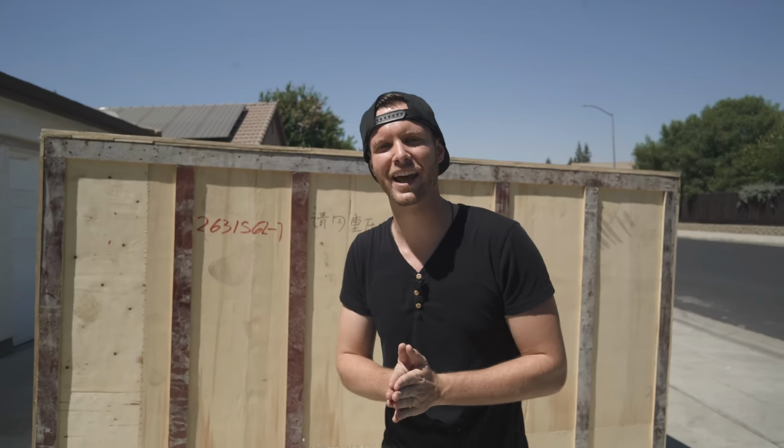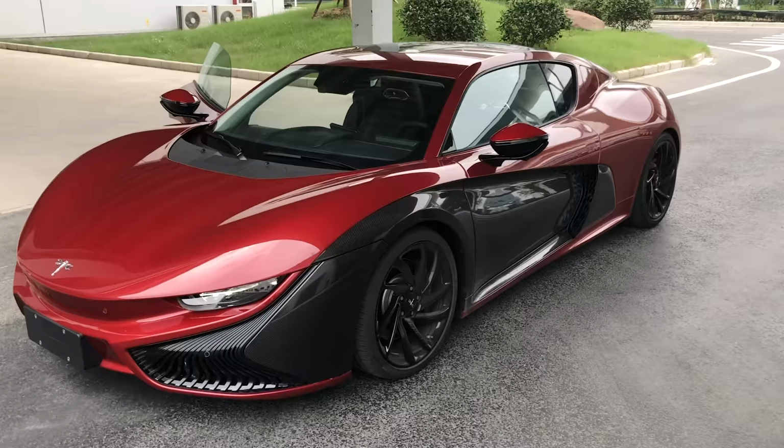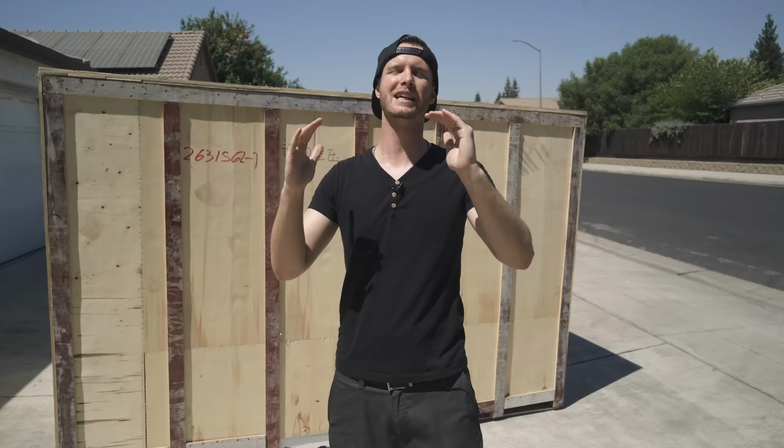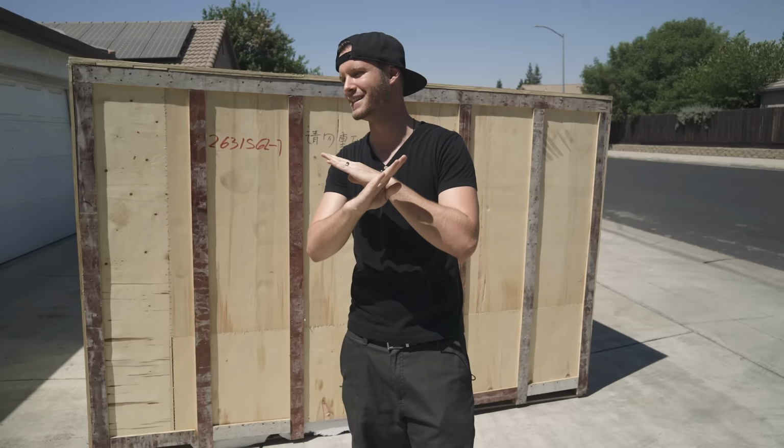Today I bought a car. It's a 2020 Qiantu K50 electric supercar. The box is right behind me, but before we get to it, let me show you how I got the car. Importing a car like this is no easy feat, and let me just show you what we did. It was a long process.